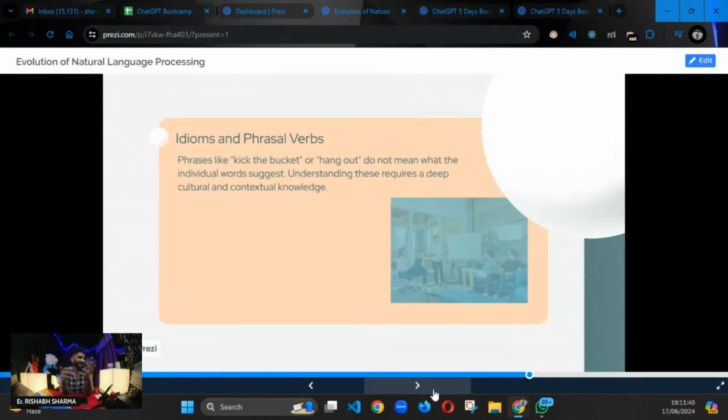Idioms and phrases it cannot understand. So when I say the phrase kick the bucket, it understands that I have to kick a bucket. When I say hang out, it understands go outside and hang. But when I say hang out, it means that I am going to enjoy with my friends, I am going to enjoy with somebody, right? But it will not understand. For hang out, it will understand go outside and hang.